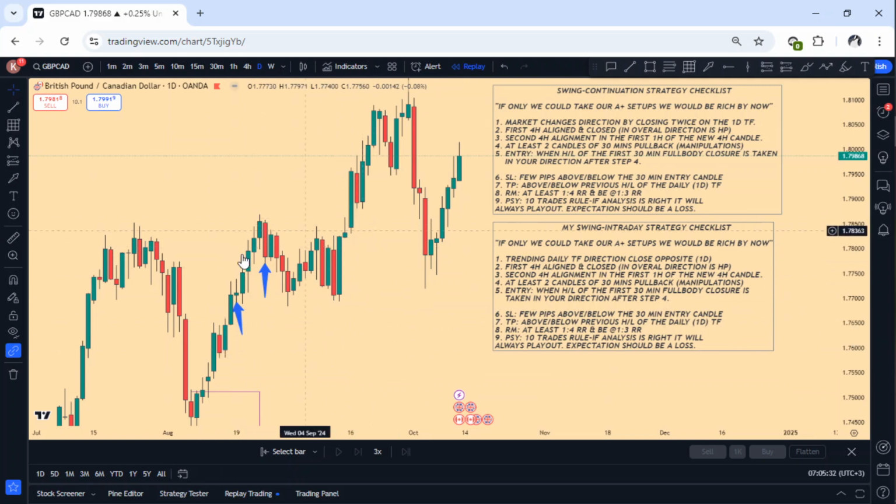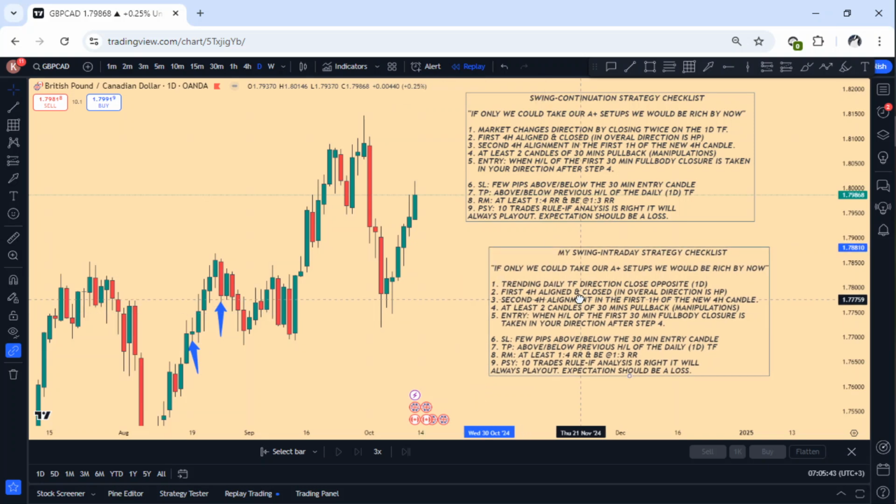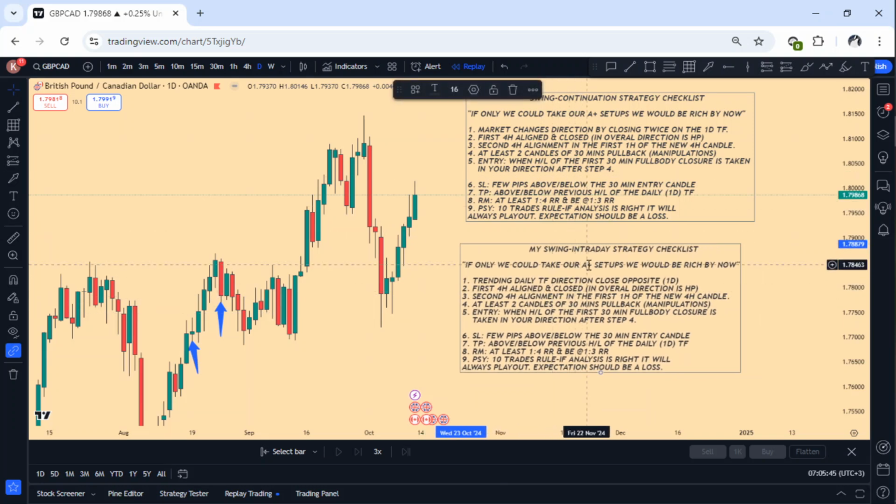If you are trading 2 to 3 pairs, this should be able to give you at least almost 10 trades in a month. So you don't need that day trading strategy part. But if you are only looking at one pair, you need the intraday and the day trading. If you are trading multiple pairs, you just need these two to get good risk to reward.